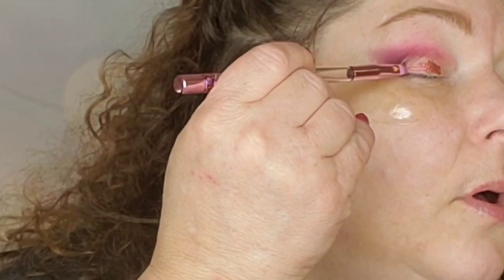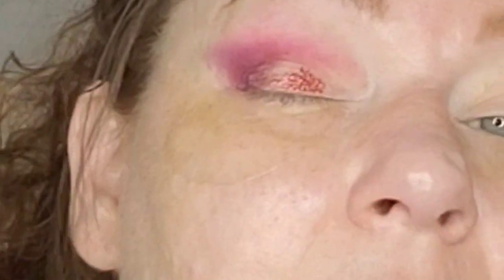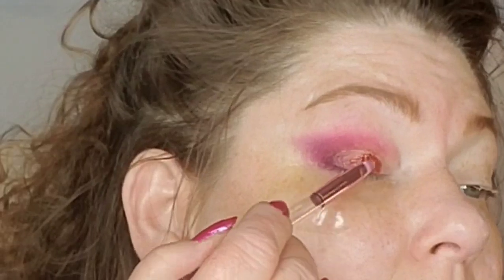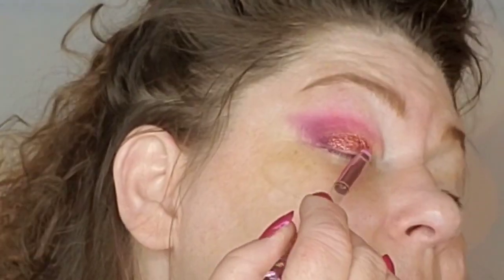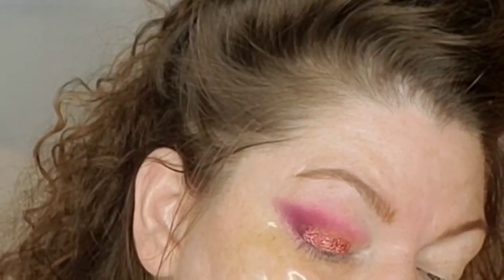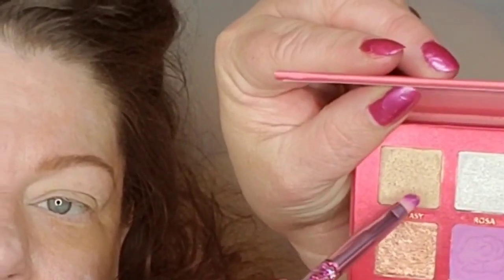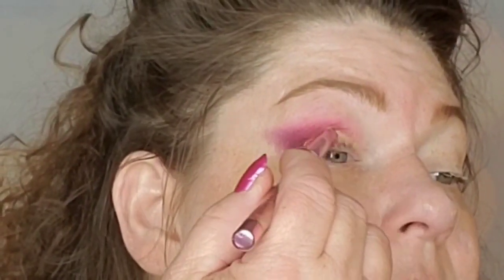Oh, wow. And you see how that just pops, oh my gosh, so much more. Wow. I'm liking that. That is very pretty. We're just going to pull a little bit of that first shade called Fantasy right here, this one. Guys, wow. For $12, I'm down with it.